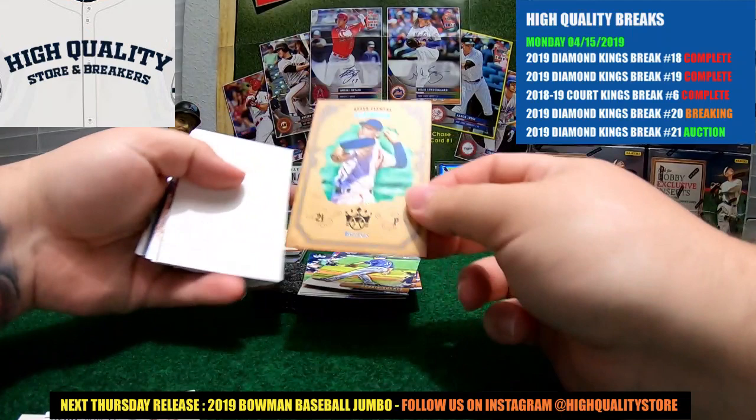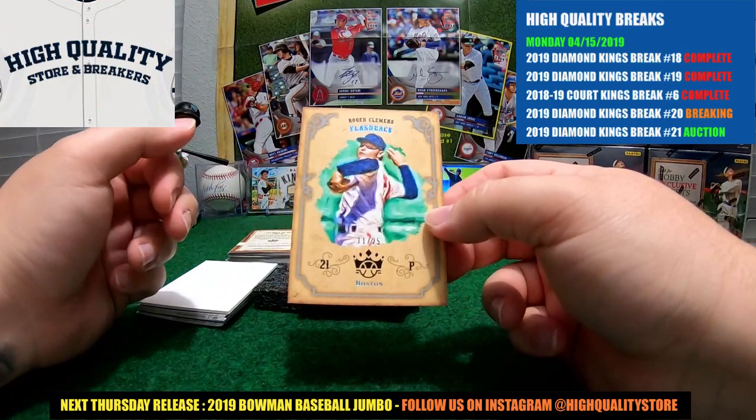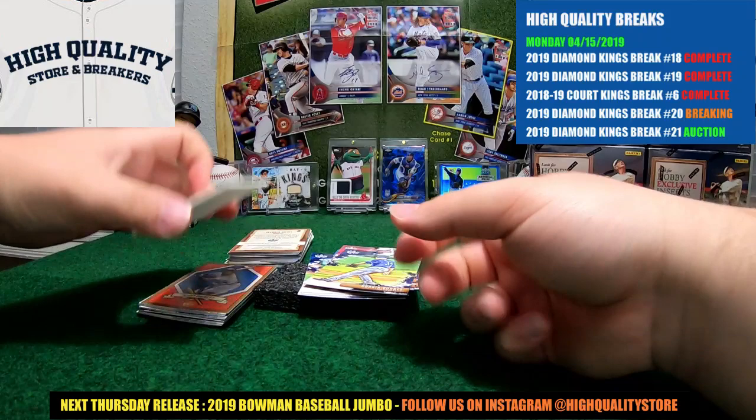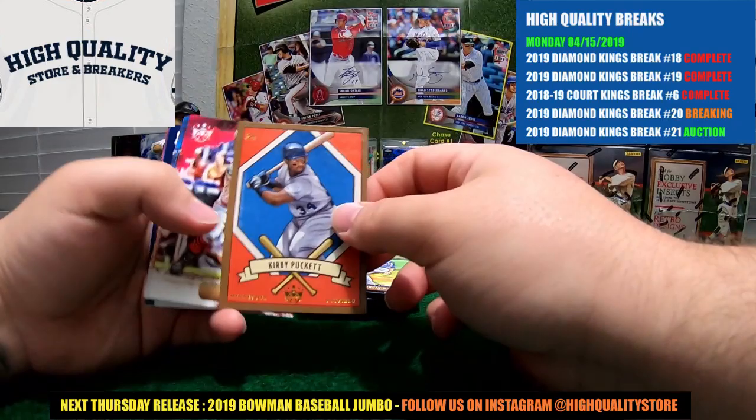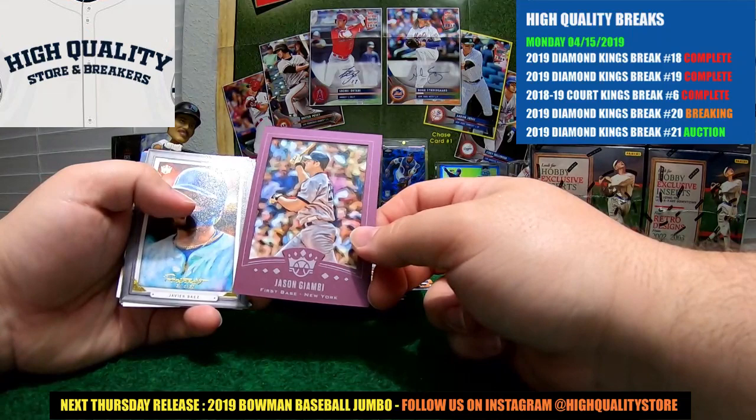Look at that flashback. 11 out of 25, Boston, Roger Clemens, Hollow Blue. Flashback, beautiful crowning moment. Nice piece for Boston Red Sox, Jeremy. Congratulations, buddy. Beautiful Hollow Blue. Low number for you. All right, nice piece. Keep it pocket, DK205. We had a beautiful Michael Kopech out of two. DK205 in the last break. Nice DK205, Michael Kopech, number 249, that was nice.